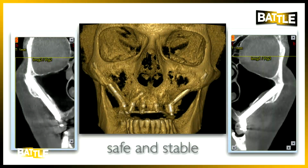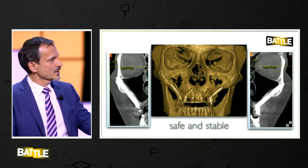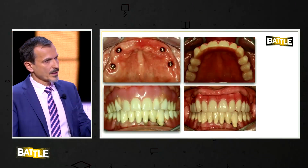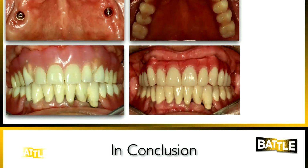We want to have a safe and stable technique. It is safe because the sinus is free, we are out of the maxillary sinus, and it is stable because we have a good anchorage in the zygoma. This means that we always provide the patient with a temporary bridge immediately after the surgery. We keep the bridge for about 6 months, and then the technician will produce the final bridge, and we have good aesthetics and good function.